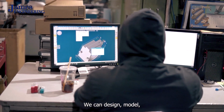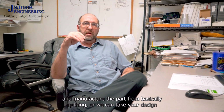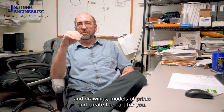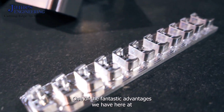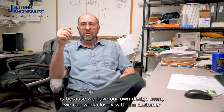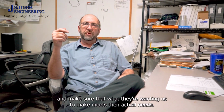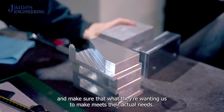We can design, model, engineer, and manufacture the part from basically nothing, or we can take your design and drawings, models, and prints and create the part for you. One of the fantastic advantages we have here at James Engineering is because we have our own design team, we can work closely with the customer and make sure that what they're wanting us to make meets their actual needs.